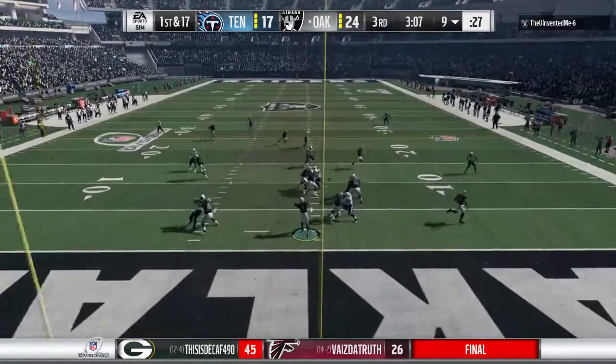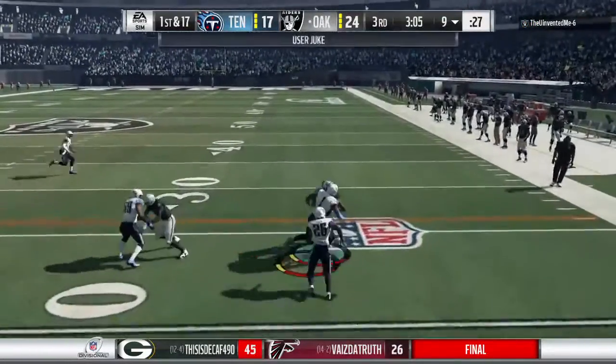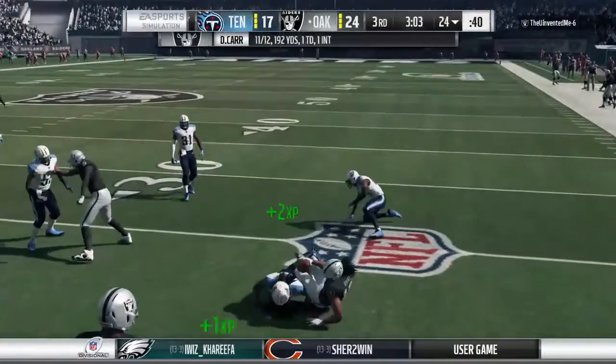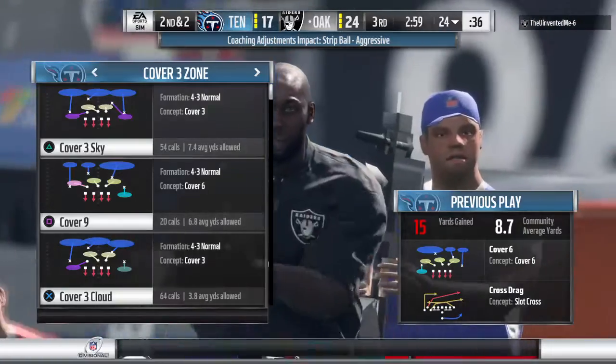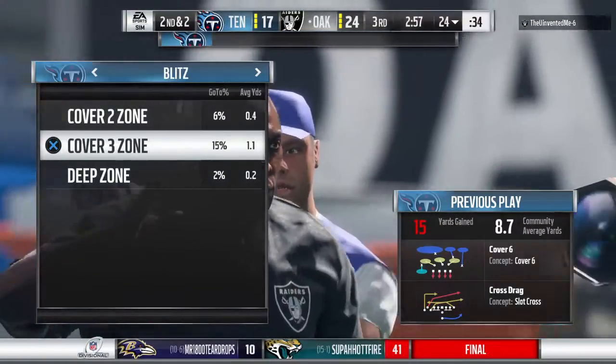From the gun, it's Carr. And this one complete to Seth Roberts. And he'll go down just shy of the 25 at the 24-yard line. It'll be a gain of 15 on the play, and it'll make it a second down.